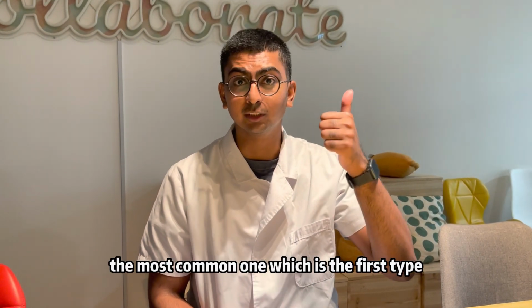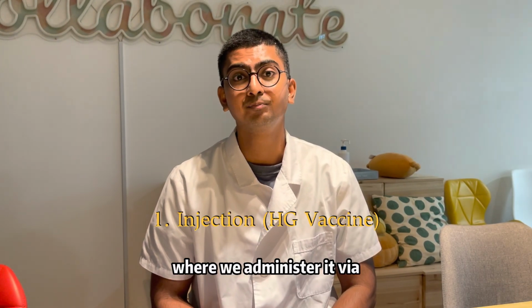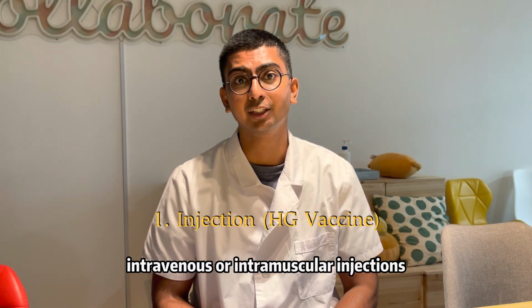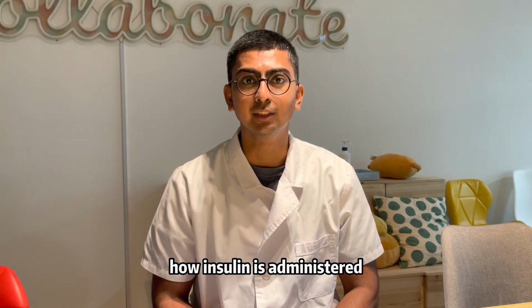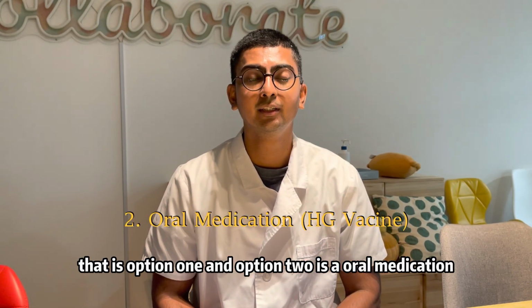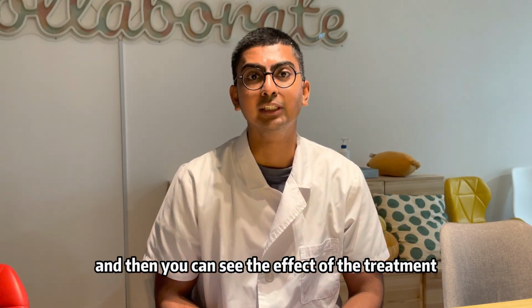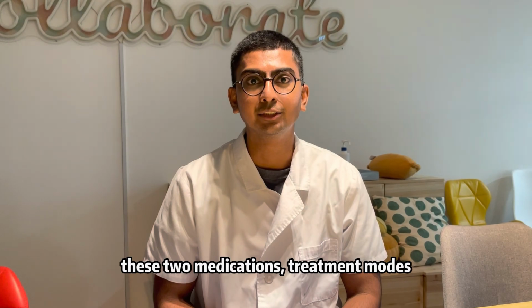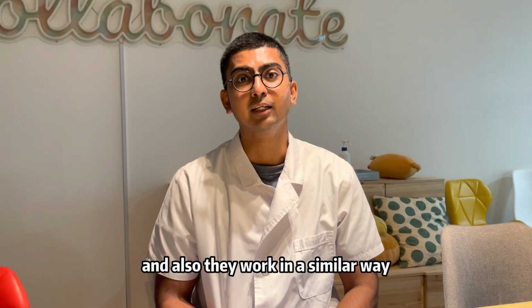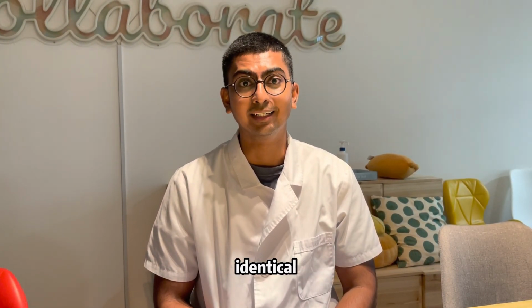The most common one, which is the first type, is an injectable form where we administer it via intravenous, intramuscular injections, very similar to how insulin is administered. That is option one. And option two is an oral medication where you can just directly consume it and then you can see the effect of the treatment. These two treatment modes have similar compositions and also they work in a similar way. The mechanism is exactly identical.